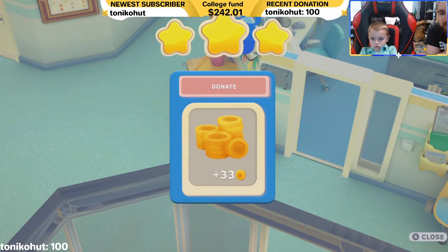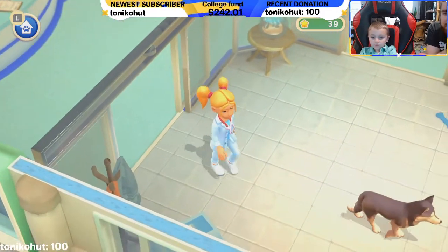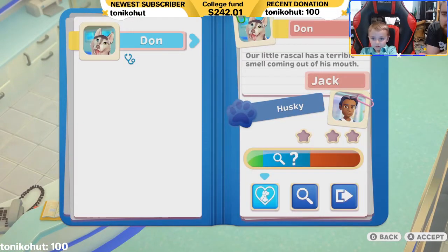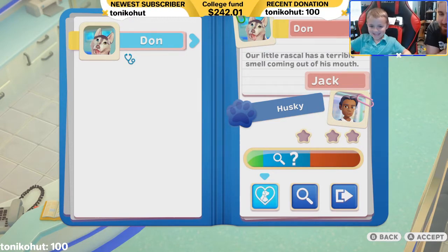Oh, even more money. That's nice. We have 1,000. Does it say our mission? 620. Oh, okay. No, so we have to start over today. Yeah, apparently. Is that a husky? Tell me that's a husky. It says it's a husky. Don the husky. Our little rascal has a terrible smell coming from their mouth. Okay, this is for Mr. Jack.